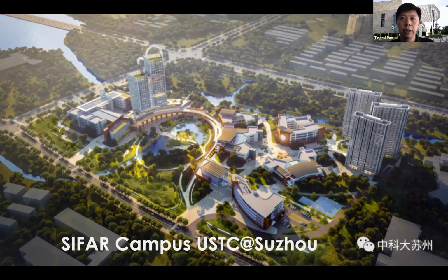It's part of the new expansion of the University of Science and Technology of China. They extended the new campus in Suzhou, which is actually the center of medical device and instrumentation in China. So I'm located in the School of Advanced Research.